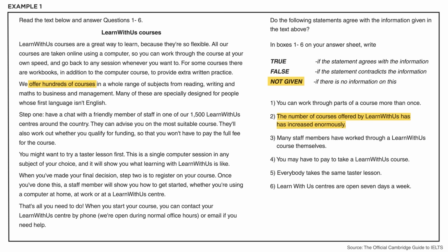Answer to question 3 is also not given. We know that staff members are mentioned somewhere in this paragraph. After reading it thoroughly, we notice that it says nothing about whether or not the staff have gone through a course themselves. So the answer is not given. The answer to statement 4 is true, because this line right here reads whether you qualify for funding, which means that yeah, you have to pay to take a course.